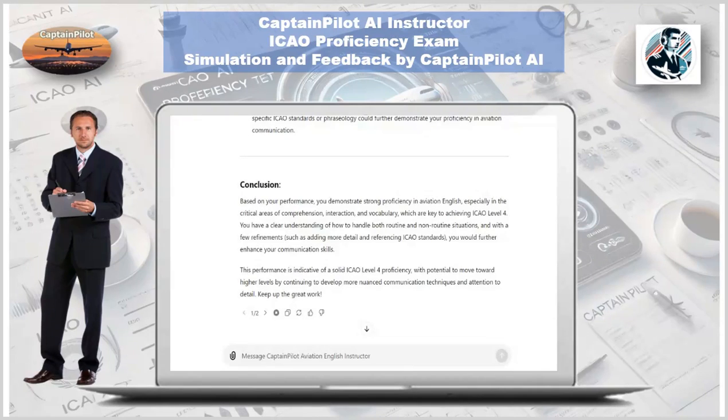Conclusion. Based on your performance, you demonstrate strong proficiency in aviation English, especially in the critical areas of comprehension, interaction, and vocabulary, which are key to achieving ICAO Level 4. You have a clear understanding of how to handle both routine and non-routine situations, and with a few refinements, such as adding more detail and referencing ICAO standards, you would further enhance your communication skills.